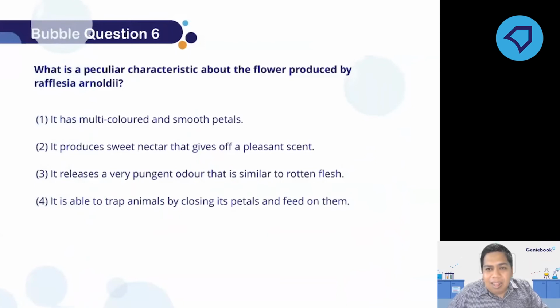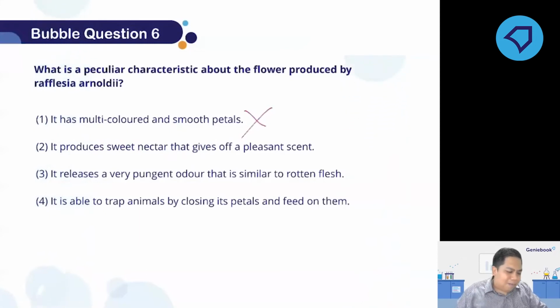All right. Let's see. So only about 75%. Okay, much better than just now, 25%, 75%, although I expected 90%. Now, what's the peculiar characteristic? Multicolored and smooth petals? Definitely not, right? You just now saw the petals up close inside the video. So no. It produces sweet nectar that gives out a pleasant scent? Definitely not. It's the complete opposite of that.